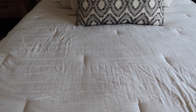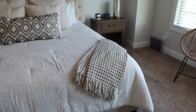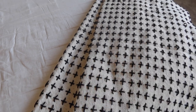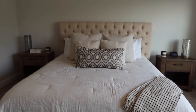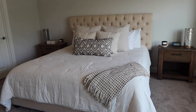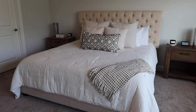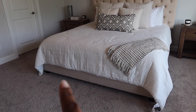Here's y'all a little close up. So it has little square details. It almost gives the vibe of a linen fabric. It is wrinkled. I don't know who ironed a comforter set, honey. And then I also got this throw. It's also cream and it has little black stitching on it. So I really like how the bed, the comforter set, and the end tables and stuff came together. It looks very nice.